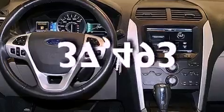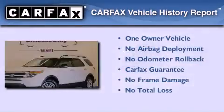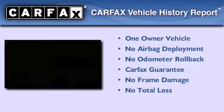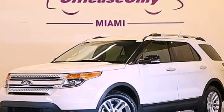the odometer. This Ford has had only one owner, and it qualifies for the Carfax buyback guarantee. Contact us today to arrange your test drive.